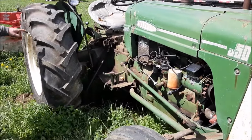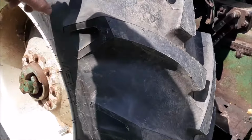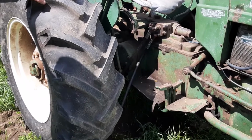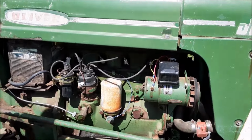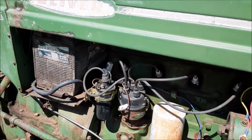And mostly we bought it because of this. Brand new tires on the back, and new wheels too, because they're these oddball 26-inch wheels. These tires are 750 bucks a piece. So I got this tractor for $1,150. And you can see somebody's been looking after it. It's got all new tune-up parts. It's got a new tach cable. Somebody's been looking after this.